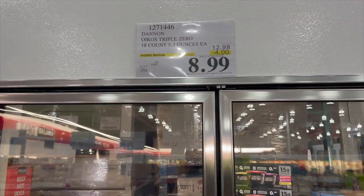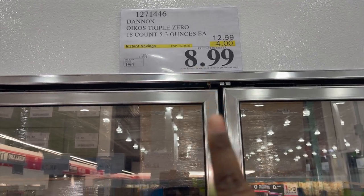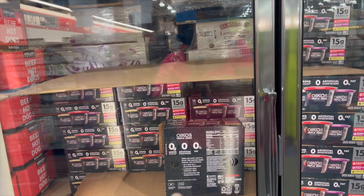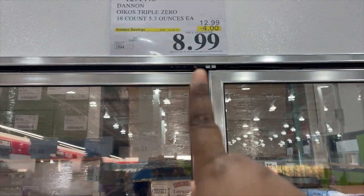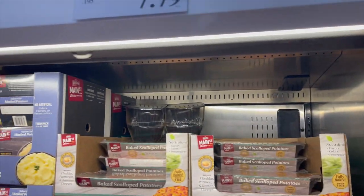If you're into yogurt, they always have deals for the Danone's Oikos Triple Zero. I don't like the flavor of this, the aftertaste, but it is on sale, $4 off, so it's $9. Pretty good.